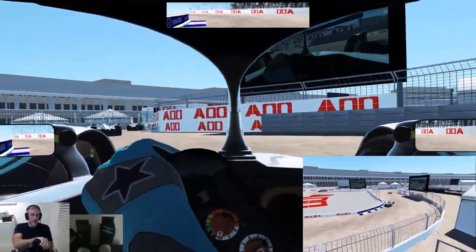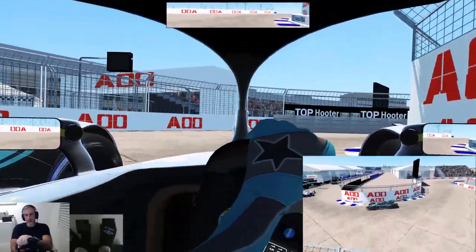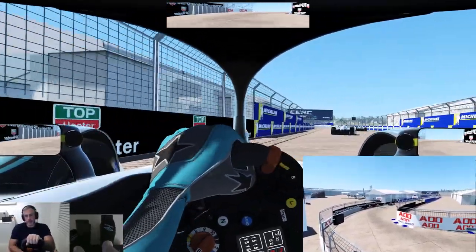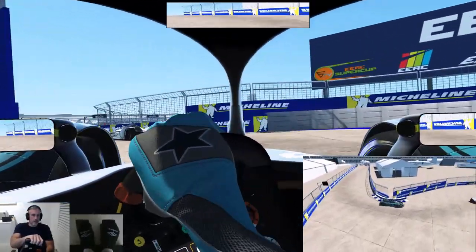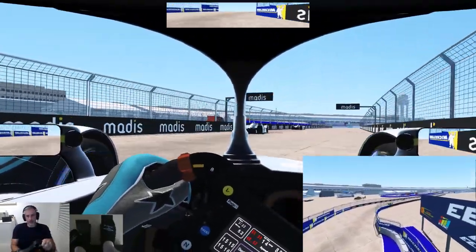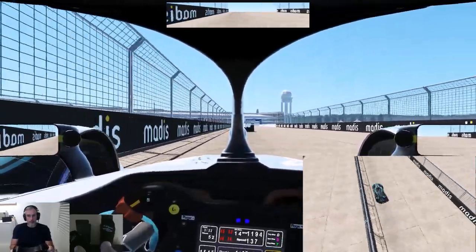It's just that I've got to be quicker through these sections, especially this one here, because they really seem to pull ahead there. Okay, I think I got that right then.